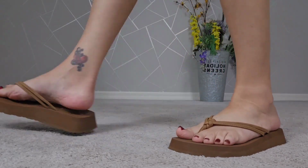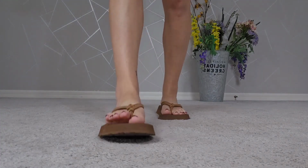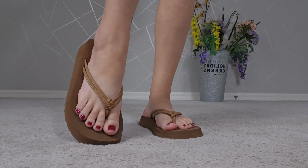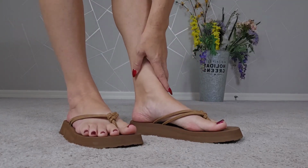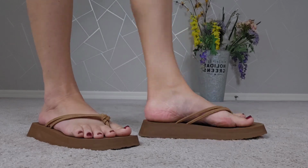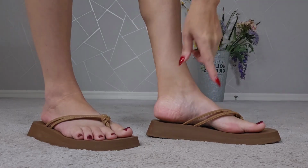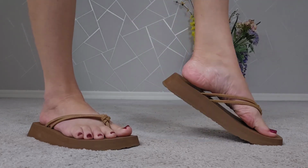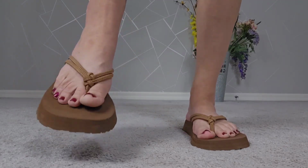They have a nice slap sound, don't they? These very, very chunky Volcom wedge flip-flops have a nice sound, and they scream beach vibes, don't they? Looks like I'd be going out on my surfboard, walking out on the beach with these Volcom wedge flip-flops. They are probably one of the lowest wedge flip-flops I have. They kind of look like regular flip-flops, but they do have a little bit of a hump here, so I lump these into the wedge flip-flop category. But what do you think? Are these wedge flip-flops or regular flip-flops? Or does it even matter?